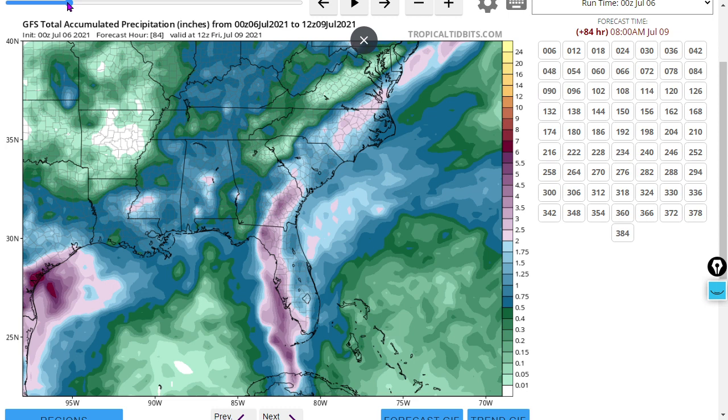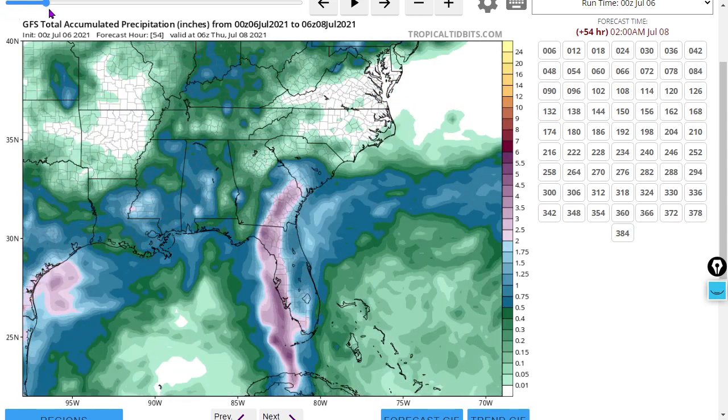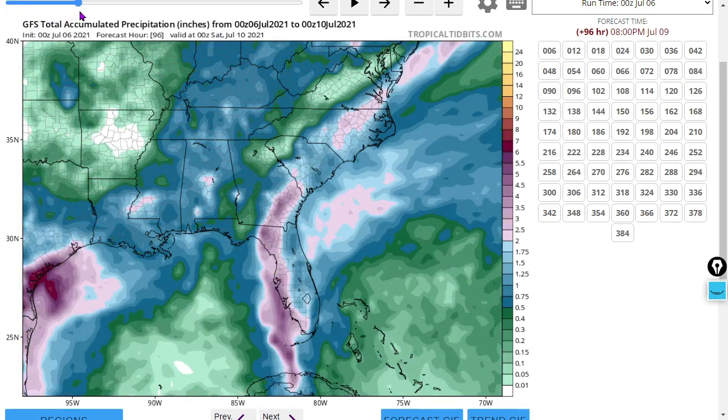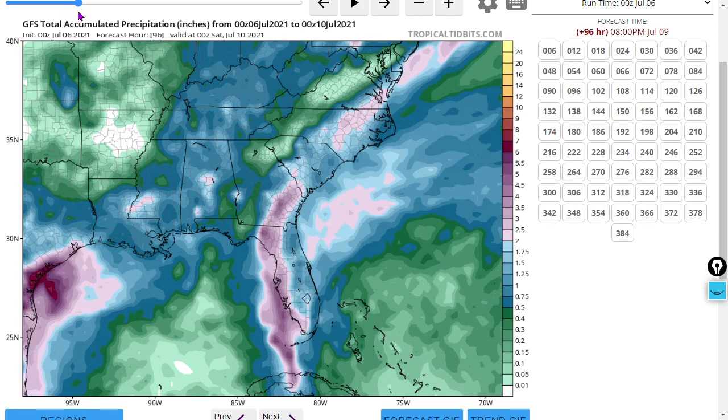That's the GFS forecast, by the way, through 12 Universal Time on Friday. So this is how that is expected to play out. The tropical system expected to go up Georgia, South Carolina, North Carolina, and go back out to sea around Delaware. Hope that helps. That's a Tropical Tidbits forecast.